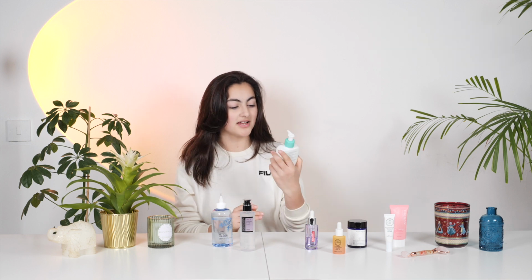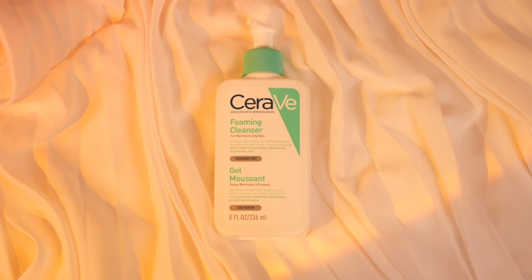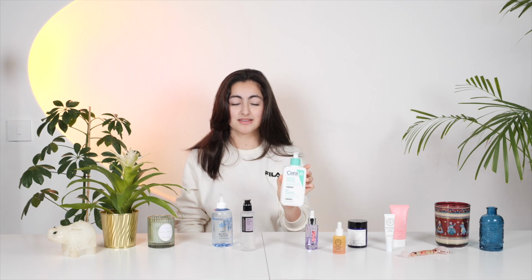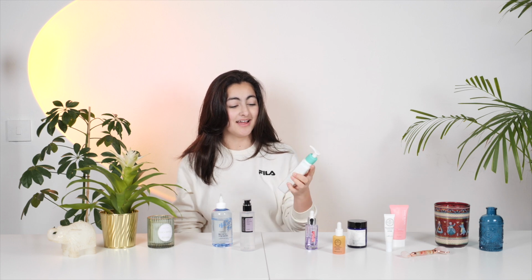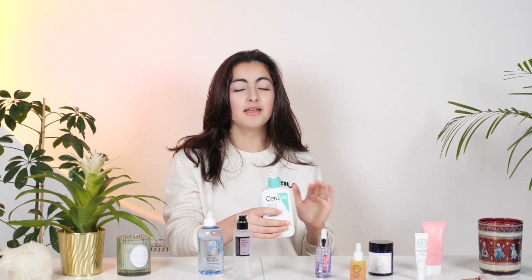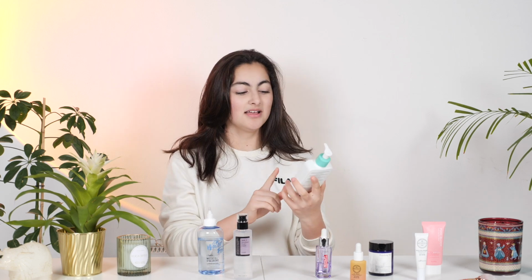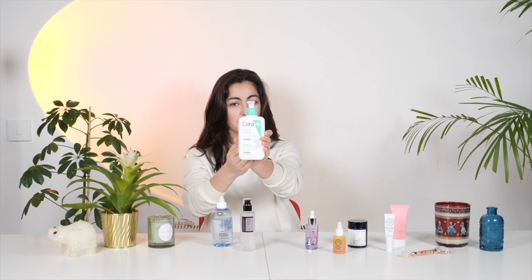So let's get started. The first product I'm going to start with is the cleanser. In the morning, I'm using the CeraVe Foaming Cleanser. It's the teal one. This is very famous. I've seen a lot of people use it. My sister bought it at first and I tried it out and I was like, wow, this is really good. I definitely like this foaming cleanser because my skin is really dry and this is a really moisturizing cleanser. I found with other cleansers they dry my skin out, but this paired with a salicylic acid cleanser is amazing. It's for normal to oily skin, but it does work on my dry skin too.